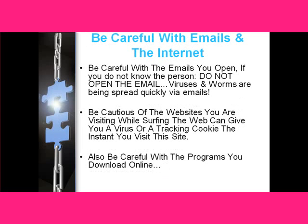I recommend that you be careful with emails and the internet. Be careful with the emails that you open. If you do not know who the person is, do not open the email. Viruses and worms are being spread quickly via emails. Be cautious of the websites you are visiting while surfing the web. The web can give you a virus or a tracking cookie the instant that you visit the site.